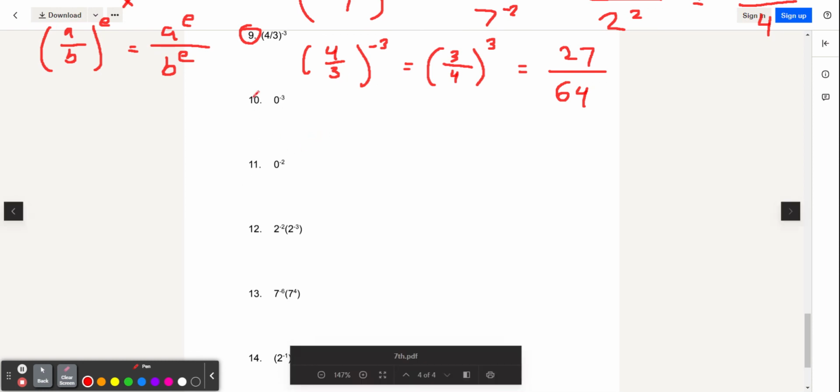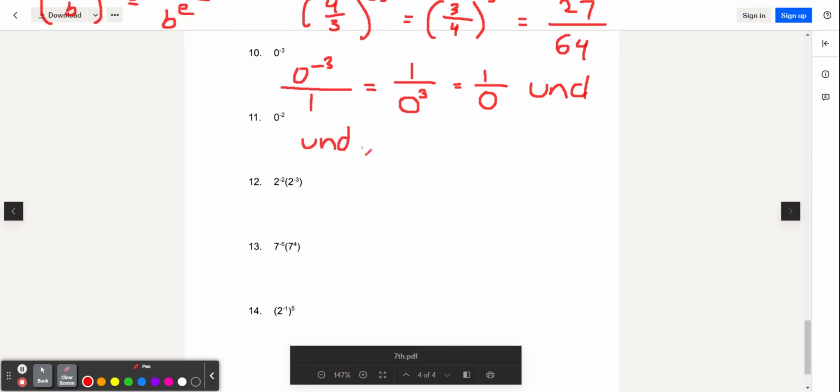Next, we have some nastier problems. 0 as a base to the power of -3. Let's use what we know about negative exponents. 0 to the power of -3, well, that's technically 1 over 0 to the power of 3. So if we do that, we would move it to the bottom. And, oh wait, 0 cubed is just 0, which means we have 1 over 0. And as you know, a fraction cannot have 0 as a denominator. It doesn't work. So the correct answer is undefined. 0 to the power of -3 is undefined. Same thing with 0 to the power of -2.